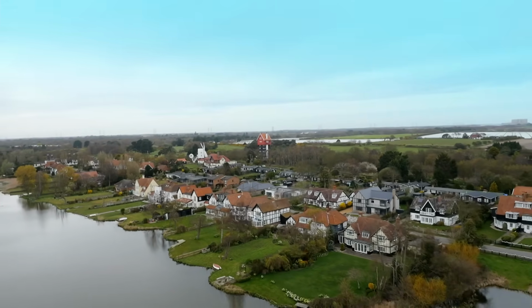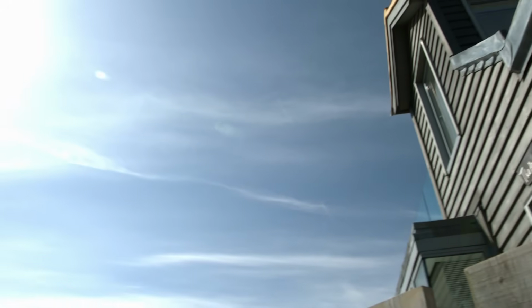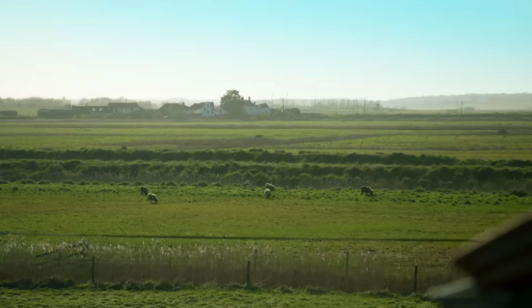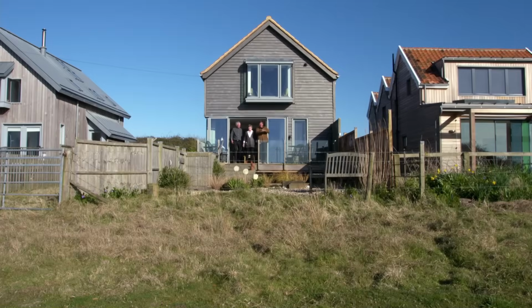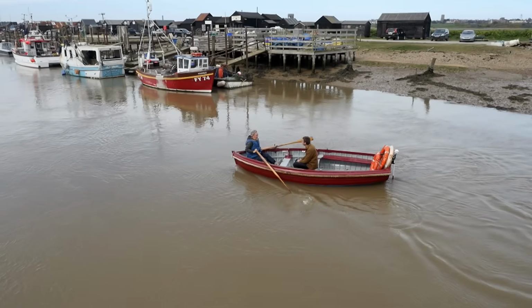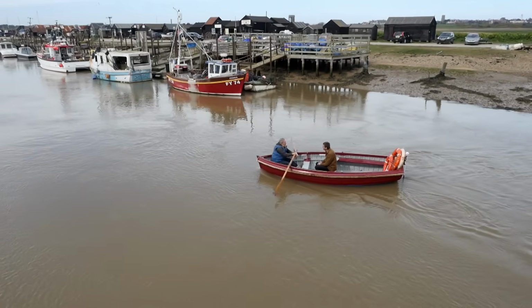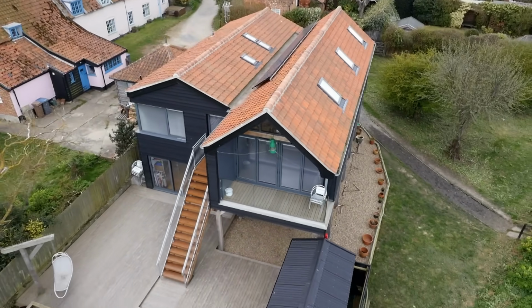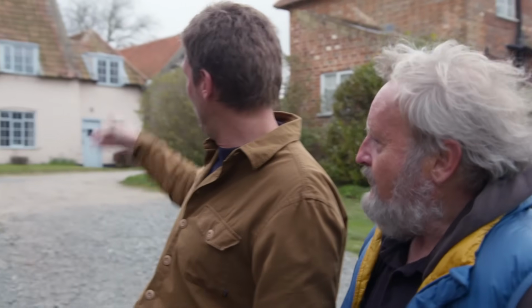Later on my tour around the Suffolk coast, I visit a holiday hideaway that straddles the sandy shore and rural bliss. You drop in behind the dune and then it just opens out like this. Yes, it's magic, isn't it? And set sail with a local who's built a new pad on his old stomping ground. I was born in the house next door. Over here? Yeah, over there. Come a long way, haven't you, mate? Yeah, I've moved.